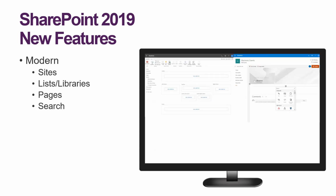And now we also have a much better page authoring experience. So we have the classic experience on the left. So we see a lot of grids. We see a lot of add web part screens, and it's a little bit clunky. So people typically got used to it.